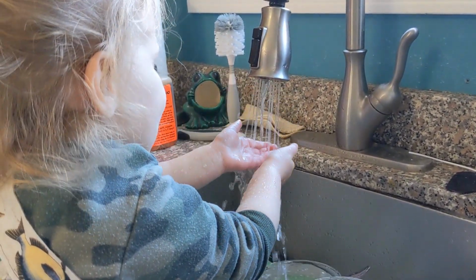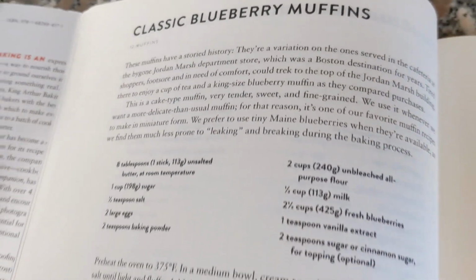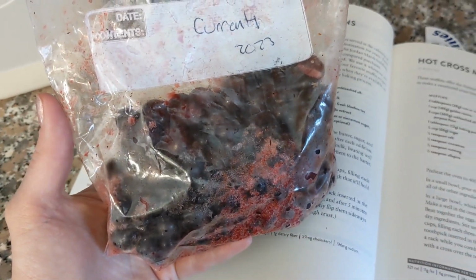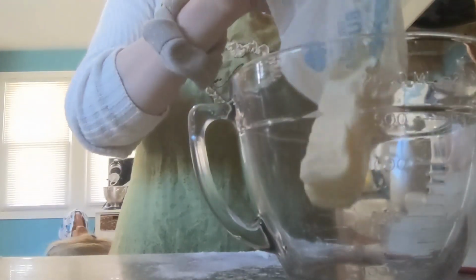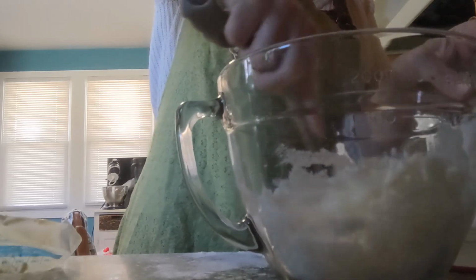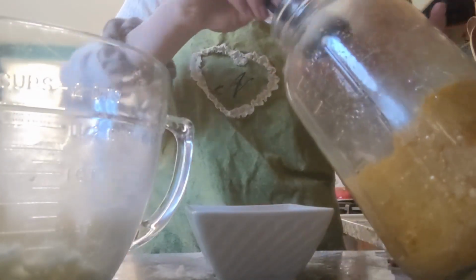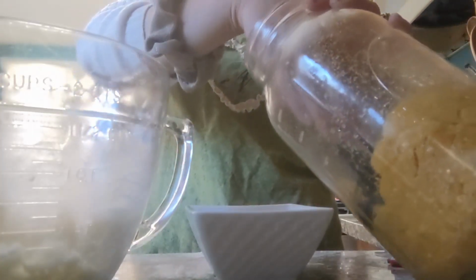We are going to make some classic muffins. So I'm going to use this classic blueberry muffin recipe, but I'm going to use some currants that we harvested from our currant bushes this past year. And again, simple recipe. We're going to cream some butter and sugar together and then add in some eggs. I'm going to be using some freeze-dried eggs today. So these are eggs that came from our chickens that we freeze-dried in our freeze dryer.